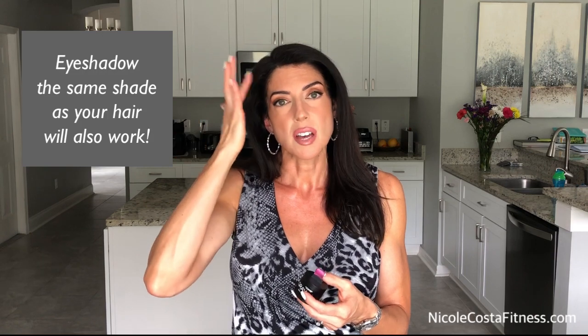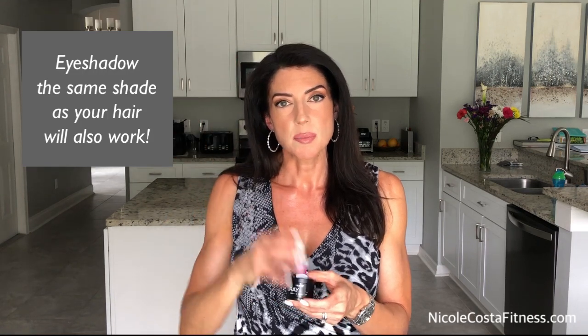You can also do the same technique with eyeshadow and a larger bristle brush just to help blend it in better right at the seam there, right at the scalp. And it does really help. So it kind of makes the scalp the same color as your hair, and you can kind of get away with looking like you have a little bit thicker hair in the temple area and wherever you're thinning.